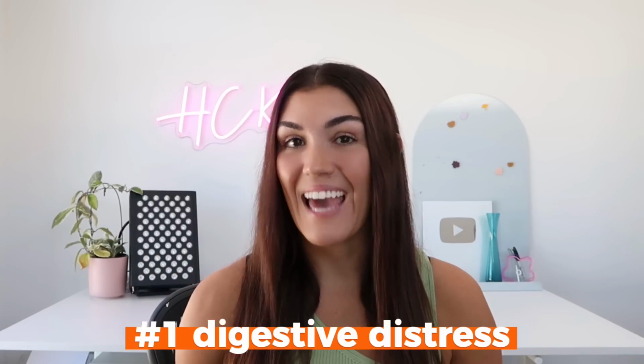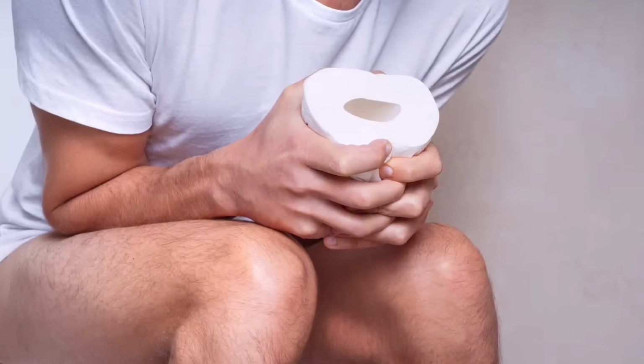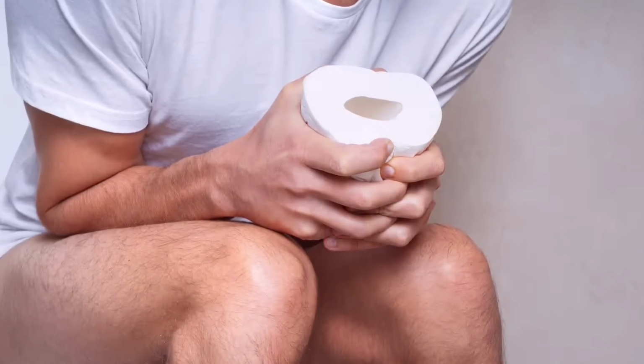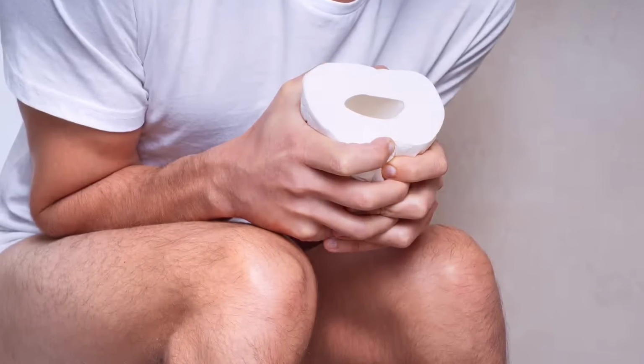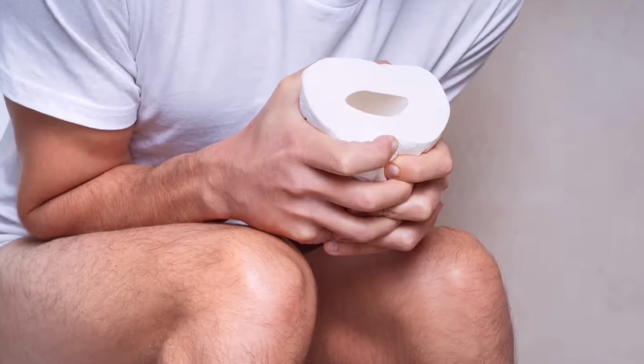So we're going to start with the more common ones, and then we'll get into the less common but more serious ones. The first one is gas, bloating, and digestive distress. These symptoms are the most common reason that people stop taking metformin. Over 50% of people on metformin experience diarrhea, bloating, and stomach cramps. And this is because metformin disrupts gut bacteria, leading to these digestive issues.